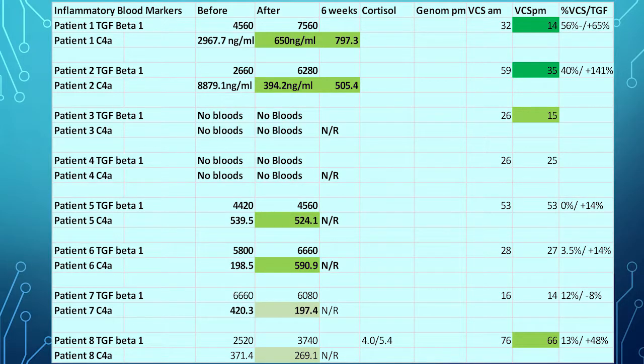Here we have 2 staff members with CIRS who've undergone more long-term data collection to include their C4A and TGF beta-1, both before and after, then a recollection after 6 weeks. So we had a better idea of what was happening long-term, because they go back into the office every day and work for 8 hours. All right, let's concentrate on the C4As.